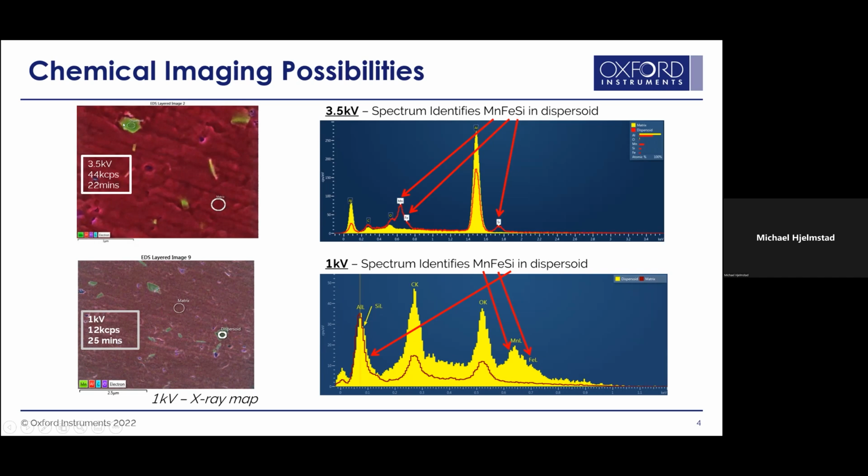But then there are these flakes here in green that, to some extent, we know are some form of manganese, iron, and silicon. You can put the spot on them, but the truth is, these are really thin flakes on the surface of the aluminum. And when you look at the spectra, you're always going to get an aluminum peak in this case, because in your interaction volume you don't have a homogeneous sample anymore. So it becomes very qualitative, and there's no quantitative side of it at all.